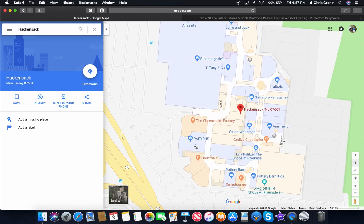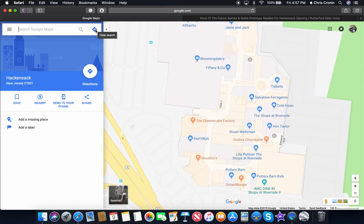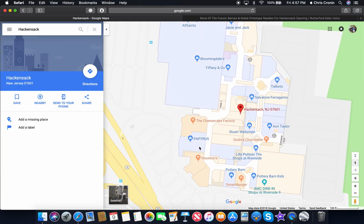Oh, whoa. So yes, right here is the existing Barnes & Noble, and it will now be going from here all the way to over here on the right, because the new Cheesecake Factory is actually on the left side. And I think between here and all the way down there. I do not believe there's going to be an entrance here, but I don't know.